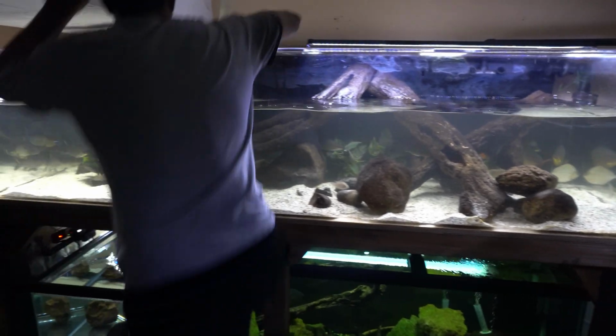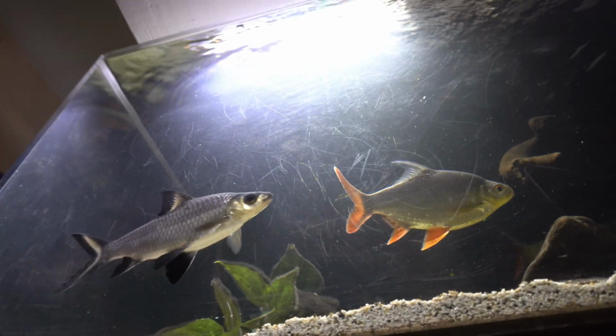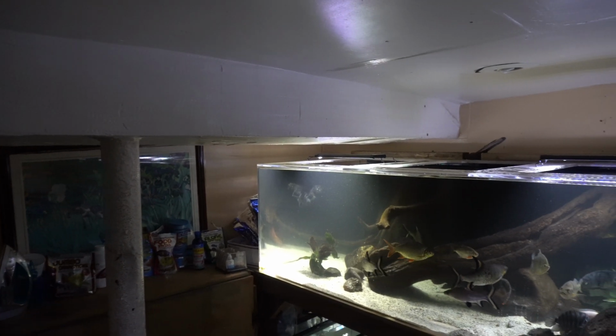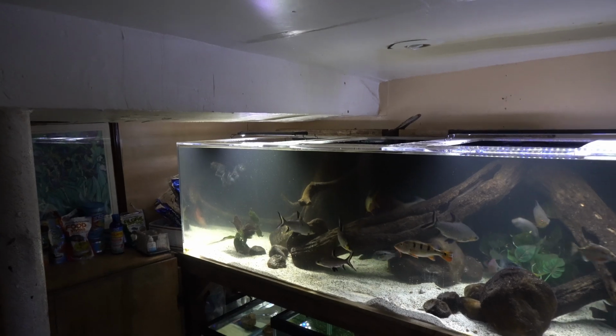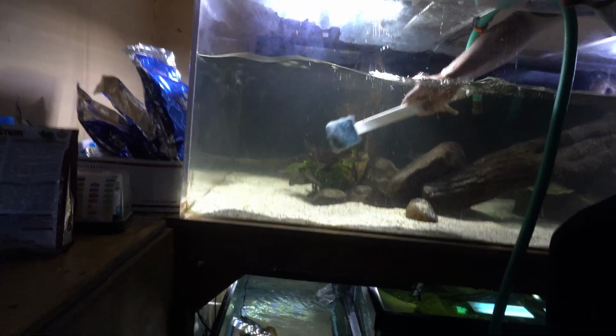Now, I have two things against me. One, this is acrylic and it scratches very easily. I've scratched this tank so many times. Pretty soon I may have to buff it because it's getting pretty scratched up. And two, the physical position of this aquarium is just right underneath a beam in the basement. So the left corner is very hard to get in, and I just can't reach in it.